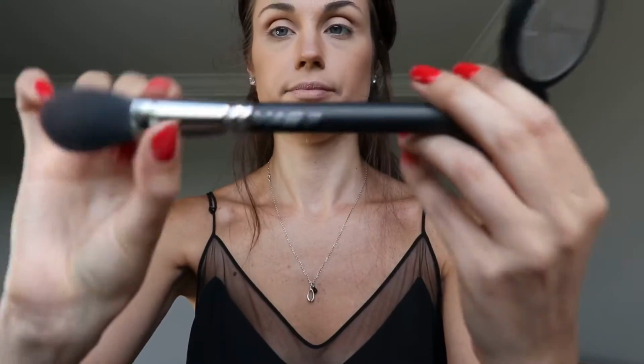For blush, I'm using a MAC blush brush and using the color Peachy Keen. I love this color because it is very nice and soft and rosy with a little bit of a peach tone in it.